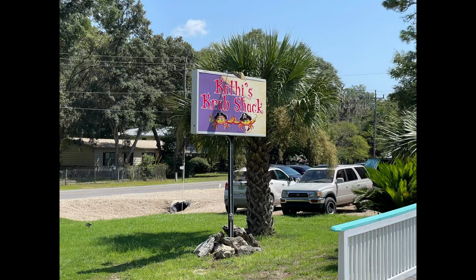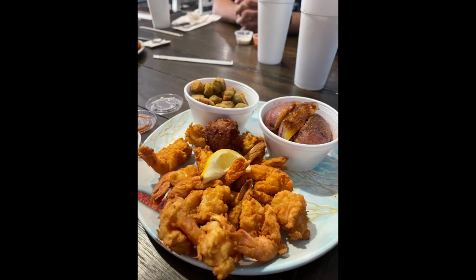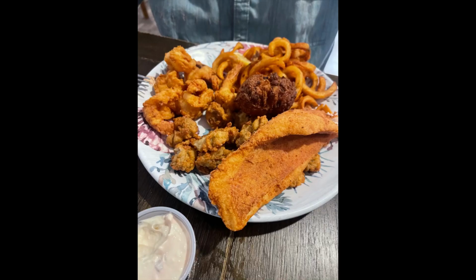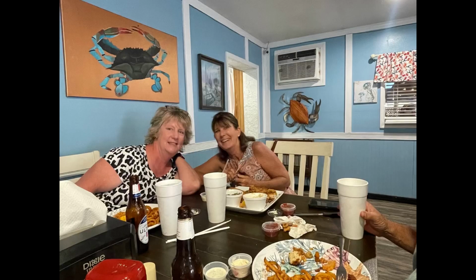Later in the week, we went to Kathy's Crab Shack, which is just a couple of minutes from where we were camping as well, and we had a fantastic meal there. One of us had the fried shrimp dinner, which you see here. My favorite is the clam strips, so I had these wonderful clam strips. They had great hush puppies. This was a fisherman's platter. And then Rich chose the bay scallops. Good choice, Rich. We had a great time with great friends, and we'll be looking forward to doing it again.